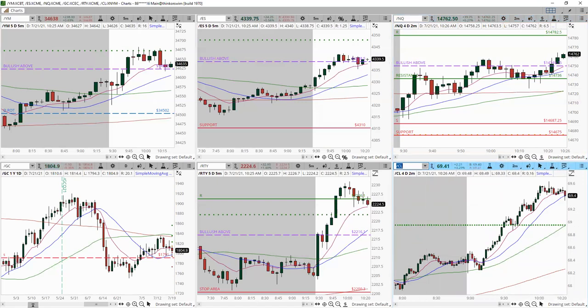And by the way, tomorrow at 8:30, we have unemployment claims. And then at 10 o'clock, we have the CB lending index and existing home sales. And we have the natural gas storage at 10:30.